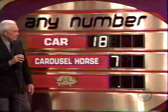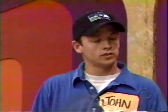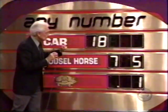5. We want the 5. And that's in the price of the horse. One more number and you get the horse. Okay. A 1. He wants the other 1. Give him the 1. That's down there in the figure.